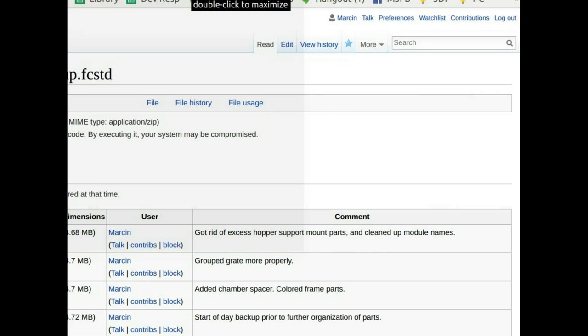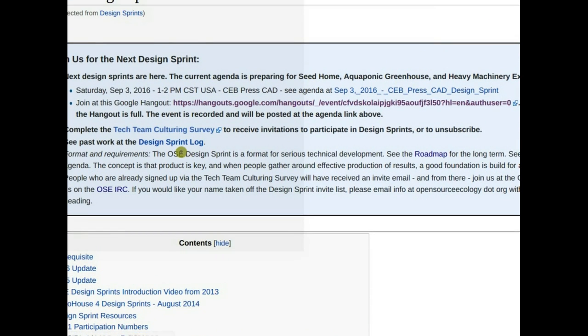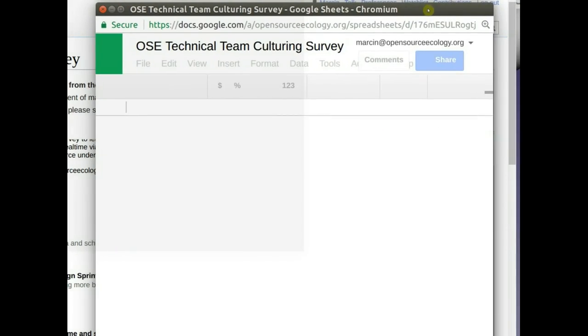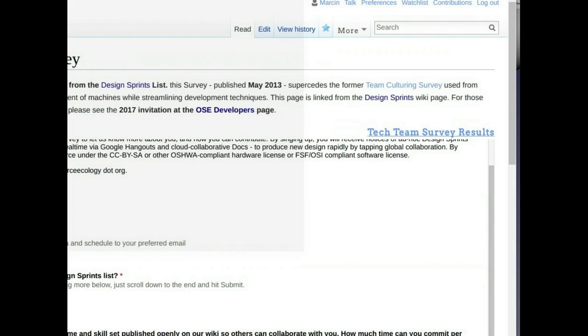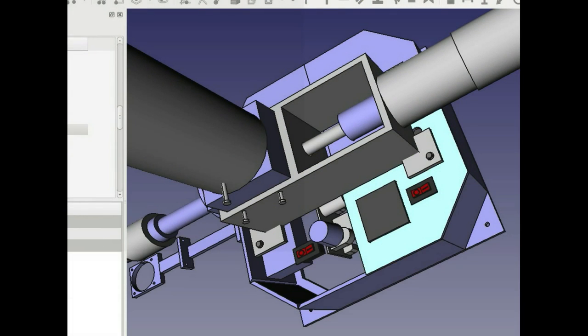There's a design sprints page on the wiki where we have a database, basically a culturing survey. So basically there's a list that this is how we worked on it before. In this, we have a database of like 200 or 300 people that participated in design sprints, and we can email them to see if anyone else can participate. But the requirement there is they have to know FreeCAD. So that's a motivation for some more people to learn FreeCAD and join on a very practical task. There might be a few people we might pick up still from that list.